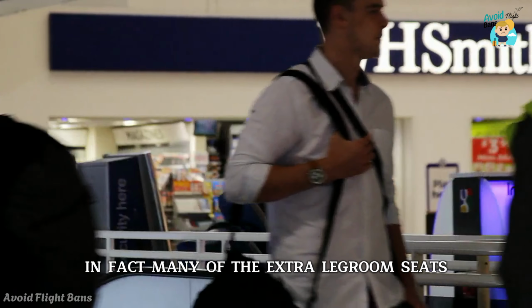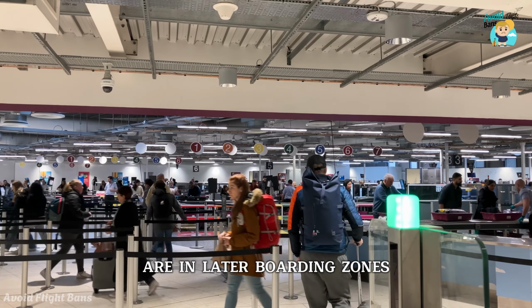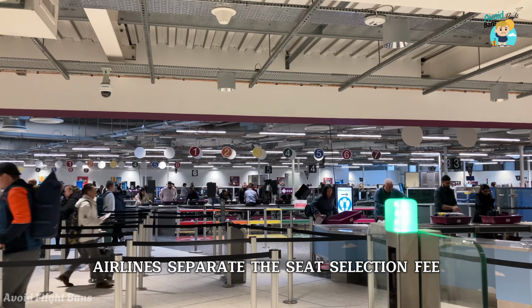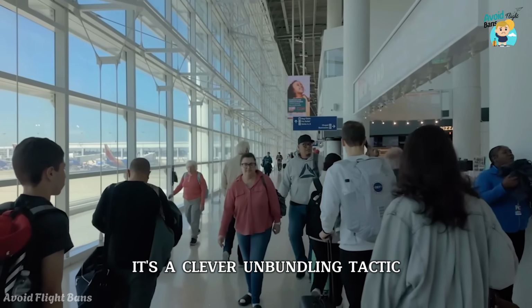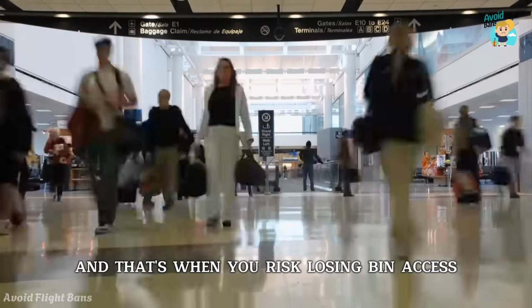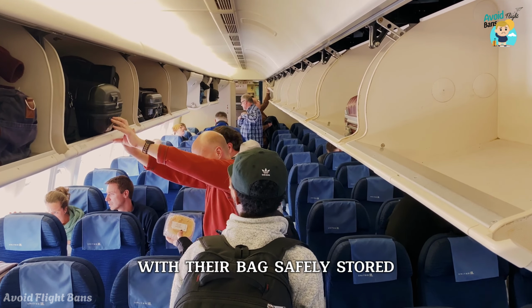In fact, many of the extra legroom seats, like those in exit rows or towards the back, are in later boarding zones. You're technically upgraded, but operationally downgraded. Airlines separate the seat selection fee from the boarding priority fee. It's a clever unbundling tactic. You pay more, but you still board with the crowd, and that's when you risk losing bin access. Even worse, some passengers in free middle seats end up on the plane before you, with their bags safely stored.